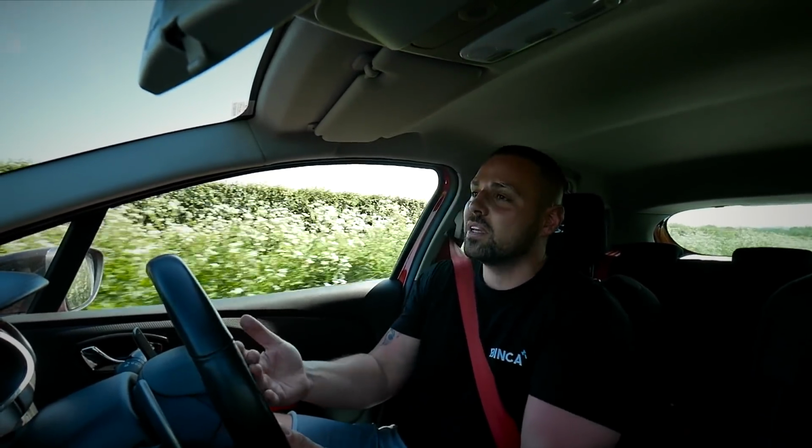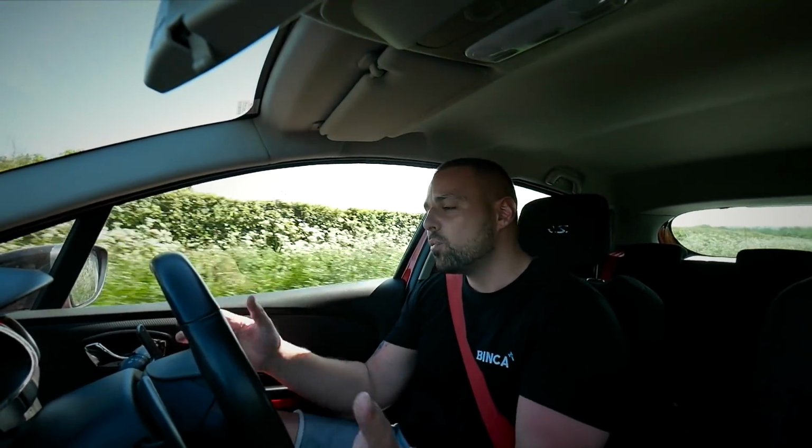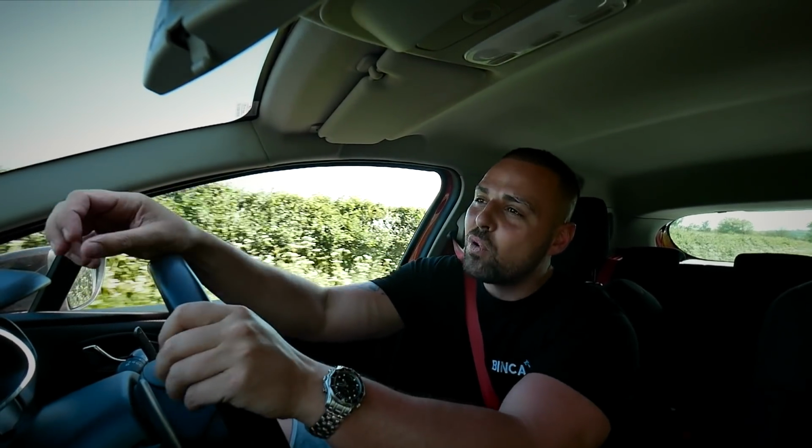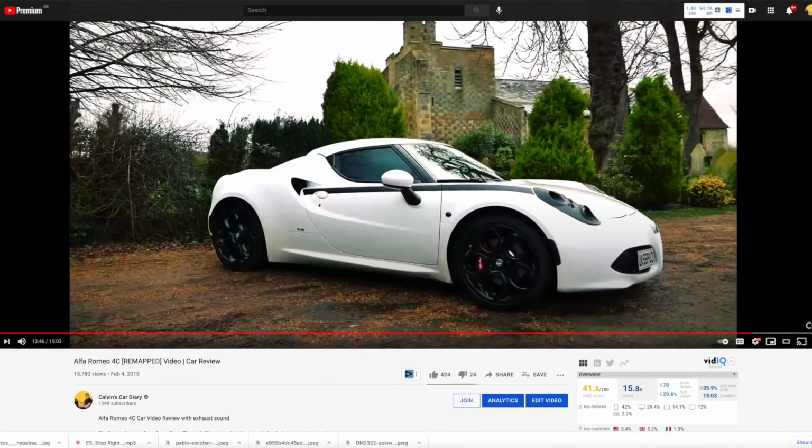One, because it's obviously the Renault brand, and secondly because of the gearbox. I think if you want this style of gearbox, you've got to go for this car. And I've been driving it and thinking this reminds me of a car, and I couldn't think until about 30 seconds ago what car it reminds me of. I don't really know why, but it absolutely does. It reminds me of the Alfa Romeo 4C that I had years ago. I don't know how long ago it was.